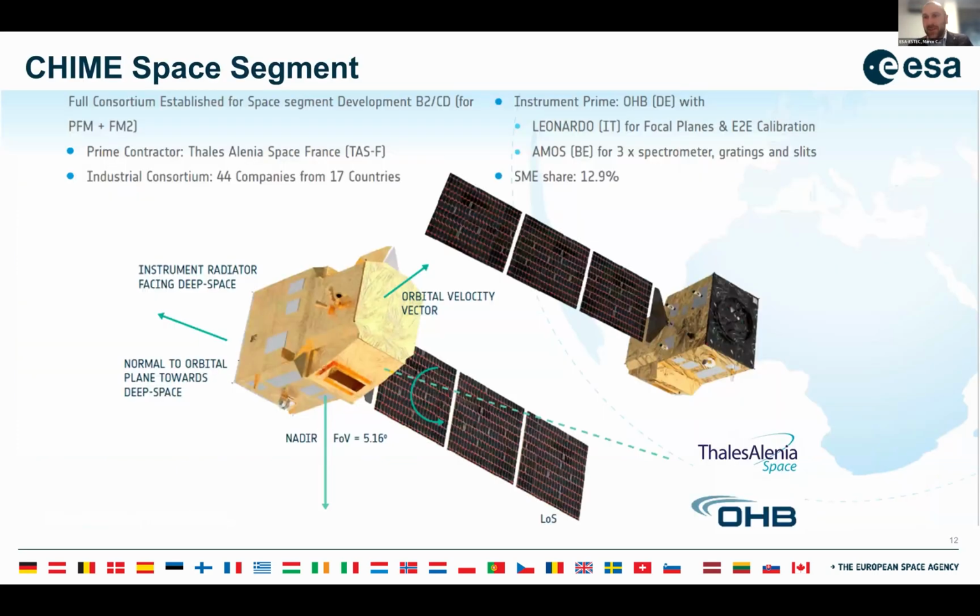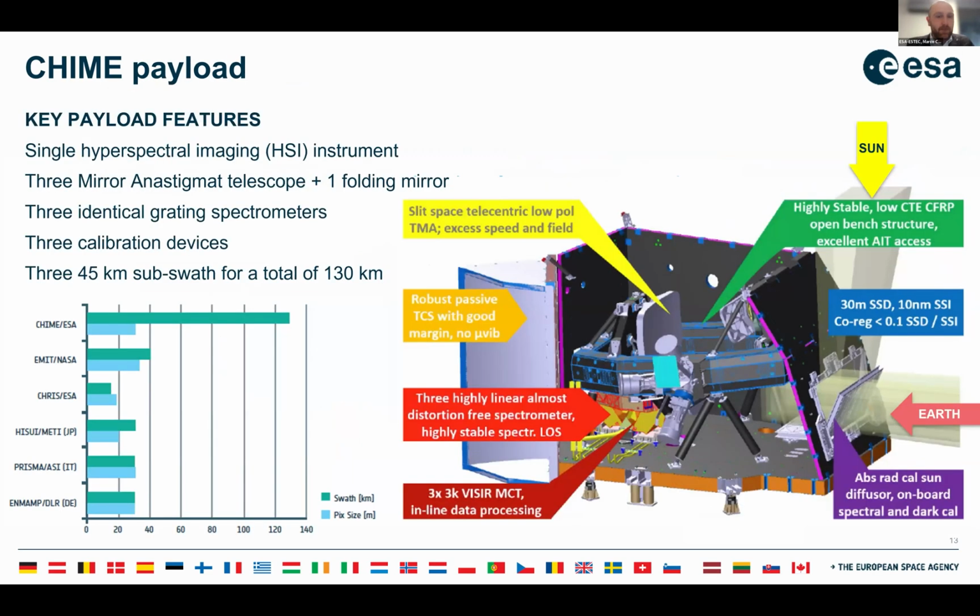But very short, sorry, I didn't check what time I started, so I will just go quickly through the other slides. In principle, the space segment is going very well for CHIME. We are now in the CDR of the entire system, the critical design review, which means that in a few months the full design of the entire satellite and instrument will be completely fixed. There is not much wiggle room already now, but this is because we are performing very well vis-a-vis the requirements so far. So we are actually on a very good track.